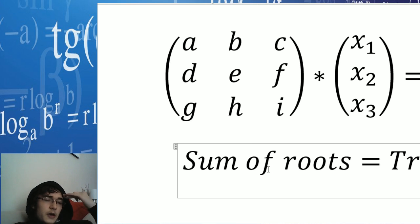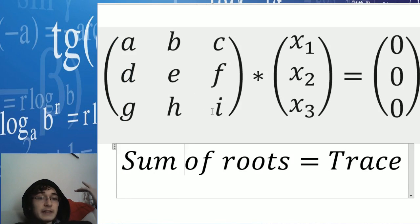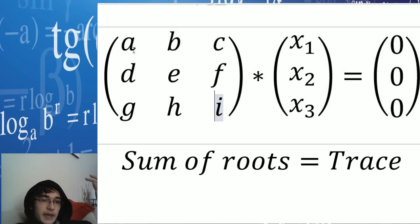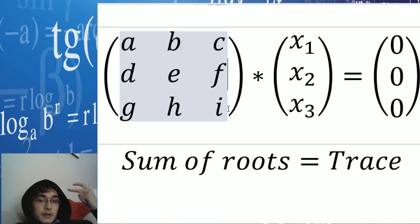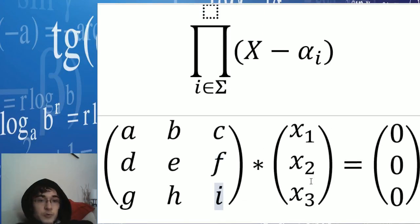the Gauss-Jordan algorithm, and you can also proceed by Gram-Schmidt normalization, but it's kind of tricky. So the sum of roots equals the trace of this. So if I know two of the roots, and for a system with 3 dimensions, if I know the matrix, I can just calculate a plus e plus i, and then you can calculate the other root, and that will be pretty trivial.